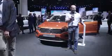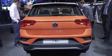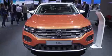Wouldn't necessarily disagree. It's quite coupe-ish in profile. It's got quite a funky interior. However, Volkswagen does say that it is largely Volkswagen-ish to drive, which is no bad thing either. It'll be quite refined, quite mature. It'll have the full gamut of petrol and diesel engines with range-extended hybrids and electric versions coming later.